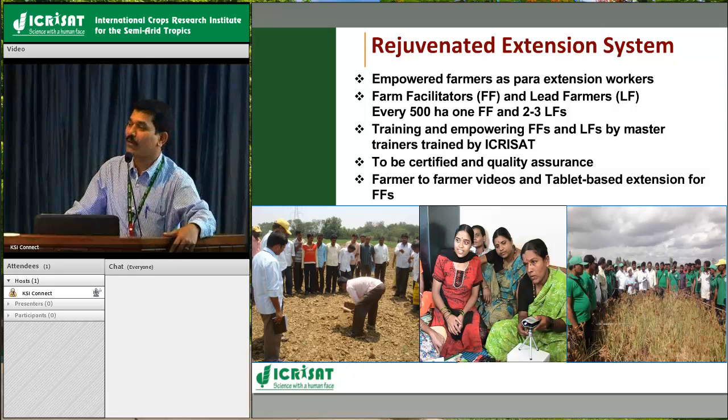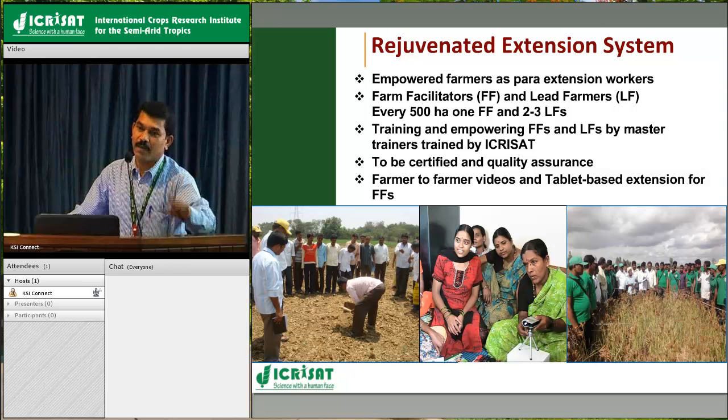That's how we thought that we have to bring a new system called farm facilitators. They are locally based farmers, and their services will be utilized for spreading the knowledge generated through the research and extension systems. They act as a liaison between farmers and the Department of Agriculture. We thought the farm facilitator approach is a very good approach to cater to the needs of these farmers.